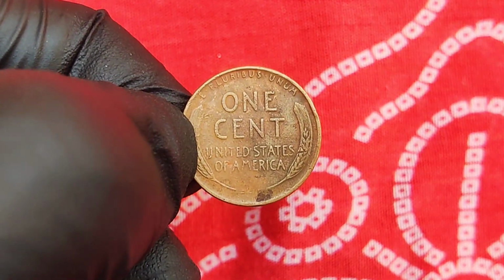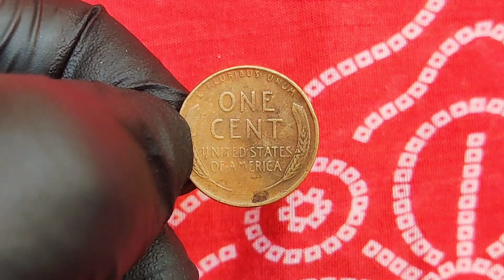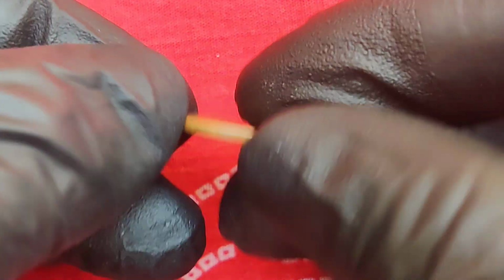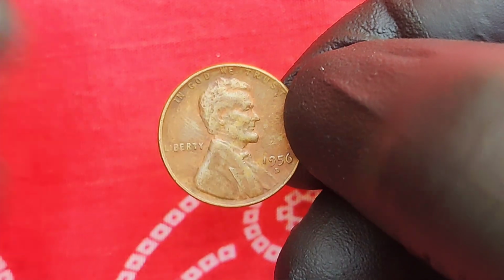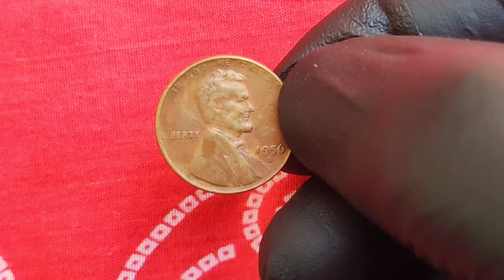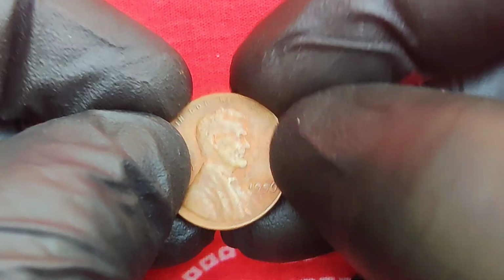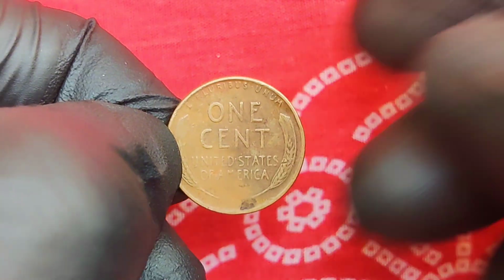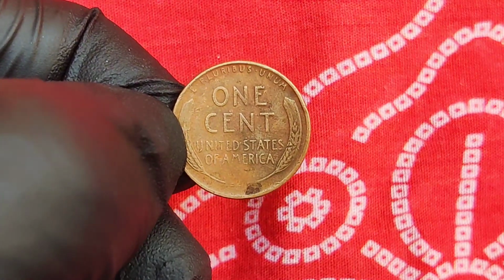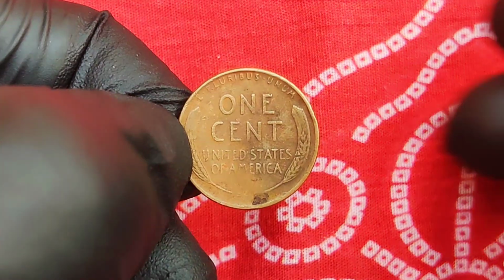Because 99.999% of them didn't survive naturally. They were spent, worn down, cleaned, or destroyed. But the few coins that escaped that fate, kept in jars, tucked in attics, passed down as good luck charms, turned into breathtaking collectibles. Today, when one of these original green-toned, black-spotted 1956 D wheat pennies surfaces, collectors don't see a penny, they see an artifact of authenticity.